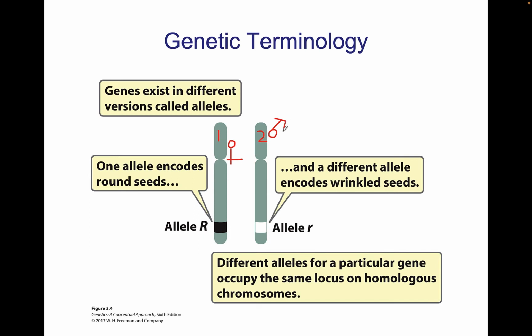Now, on this chromosome, at a specific locus or a specific place, there is a gene for a specific trait. In this case, we're going to say that it's gene R, for, let's say, the shape of the pea, whether it's round or wrinkled, located in the same spot. However, one chromosome can have the allele for the outer coating of the pea plant that is round, which is denoted by the dominant allele R. Or that same feature on the opposite chromosome could have the recessive allele for that same trait, and it produces wrinkled seeds. Same trait, different forms of that gene.